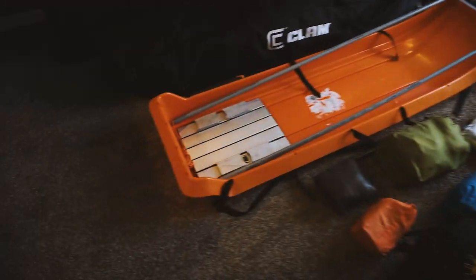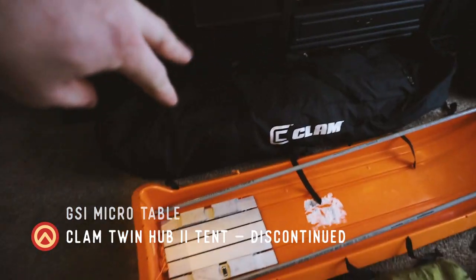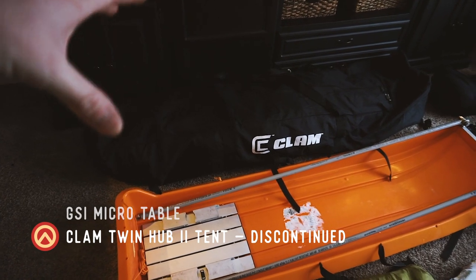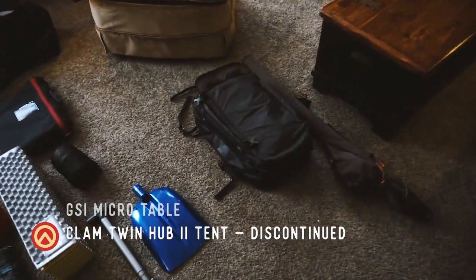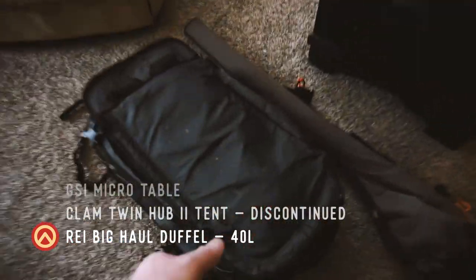Now, there's a table that goes in the bottom. So I take these two, put it there. This is the tent, the footprint. All that's in there. That goes on top next. The next is the top bag, which is the fishing bag. This is a little 40 liter. So we have a 90, a 60, 40.